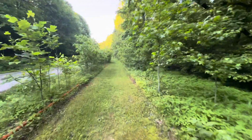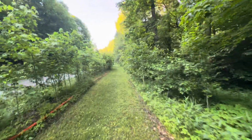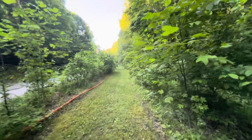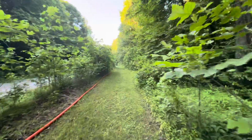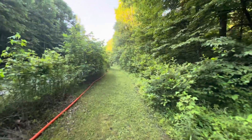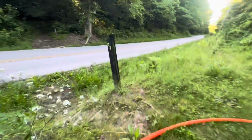So today we are hiking from Pixley Knob trailhead to New Chapel trailhead. The parking area for the Pixley Knob trailhead is roughly 200 yards from where the actual KT picks up. So you'll park and then walk on this nice mowed area till you get up here where you cross the road. All right, so like I said, you'll see the marker.